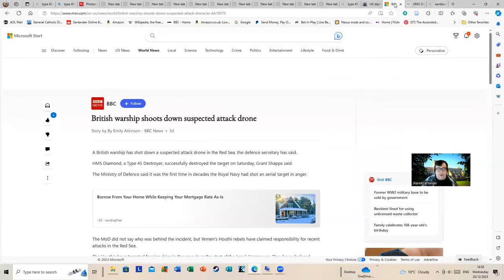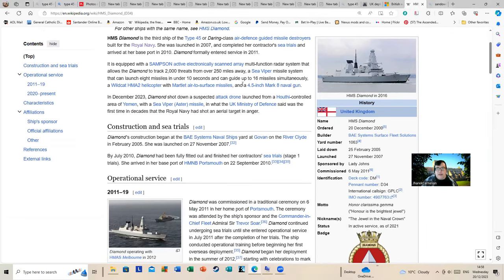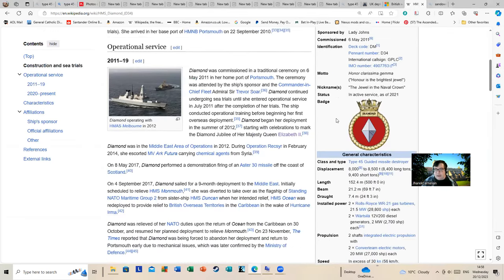Just for a laugh, we'll compare HMS Diamond, which is a Type 45 destroyer, with the Minehunters from earlier. This is HMS Diamond. Now, of course, some of the information about any ship like HMS Diamond, which is relatively modern and in service, is probably secret as hell. And this article is only going to tell you so much. But let's have a look at its size.